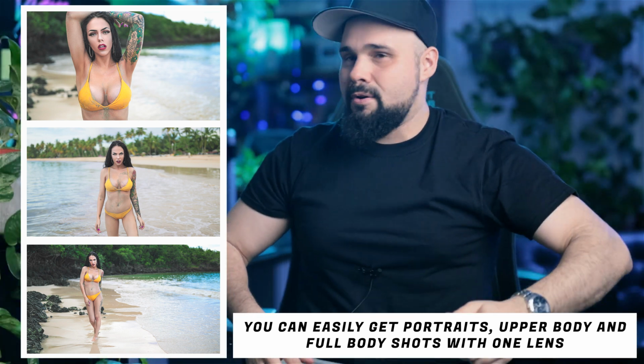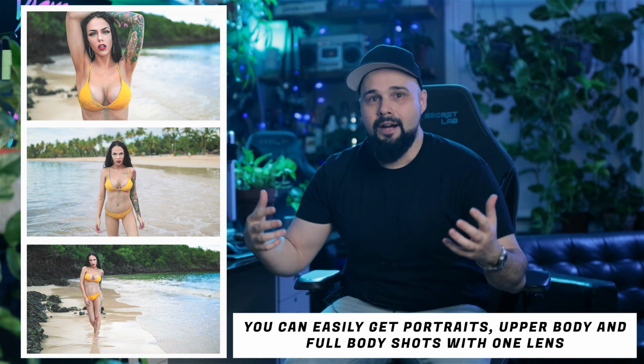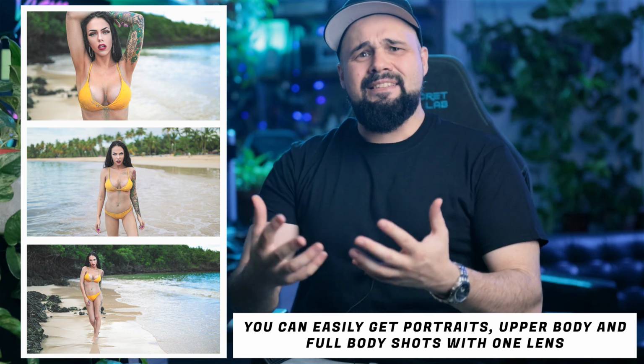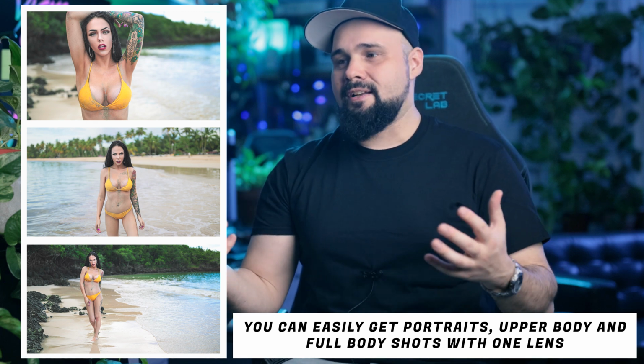Or if somebody goes really far back, you can get an environmental shot of the person in their environment. And I think that's what makes the 35 so versatile. Caught on my rug here. And yeah, that's basically it. That's all I wanted to say for number 2, is it's a super versatile lens because you can get close, you can get far, environmental shots or close-up headshots, and it's like having 2 lenses in your bag when it's just 1 lens.